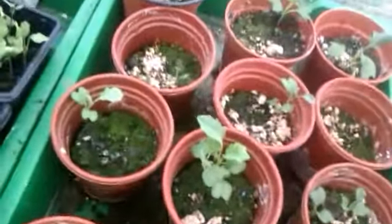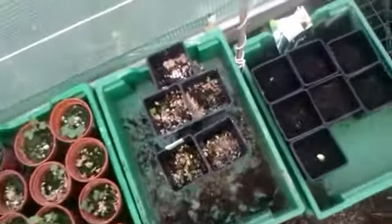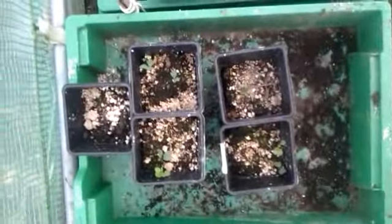I don't know what that is. Oh, this is all broccoli. I just had to throw some broccoli away, actually, because it got killed by the winter, but it's pretty good. That looks good. The other stuff was crap.